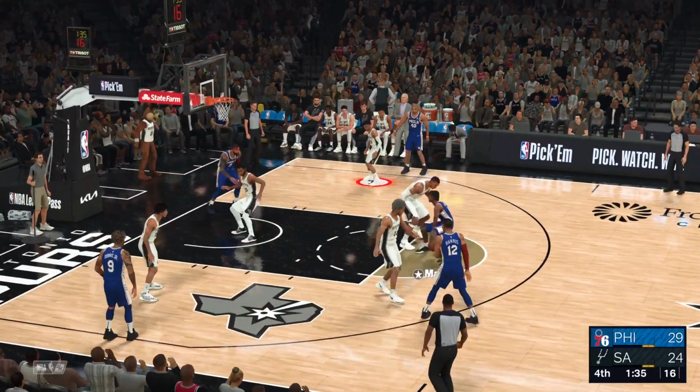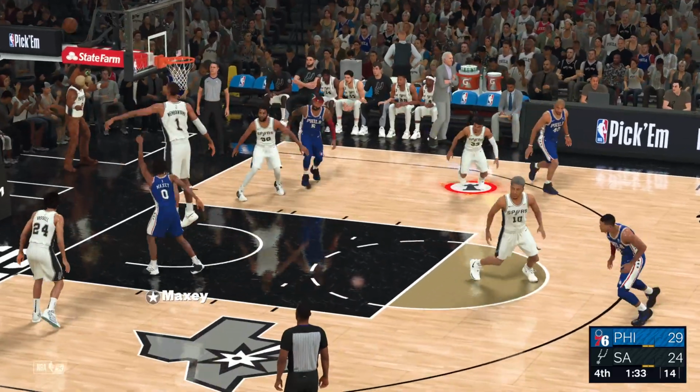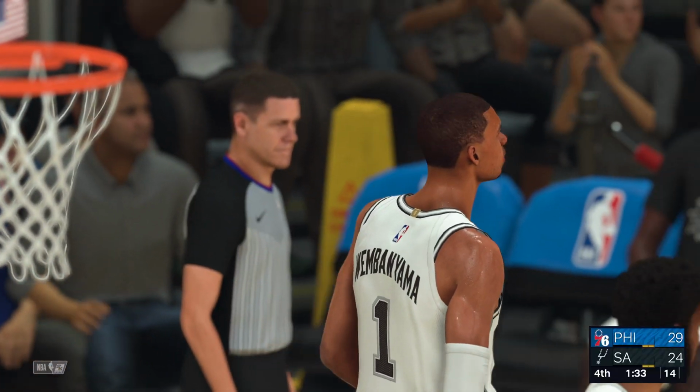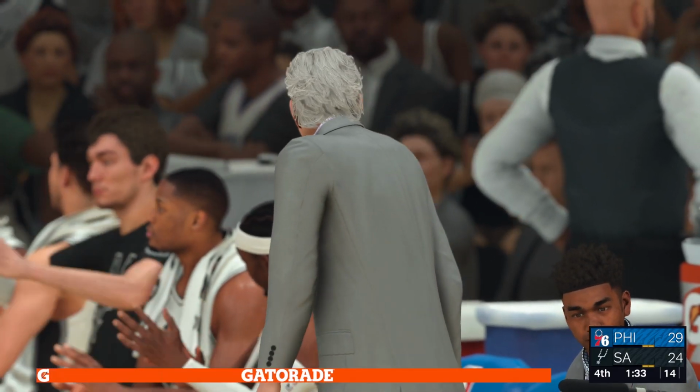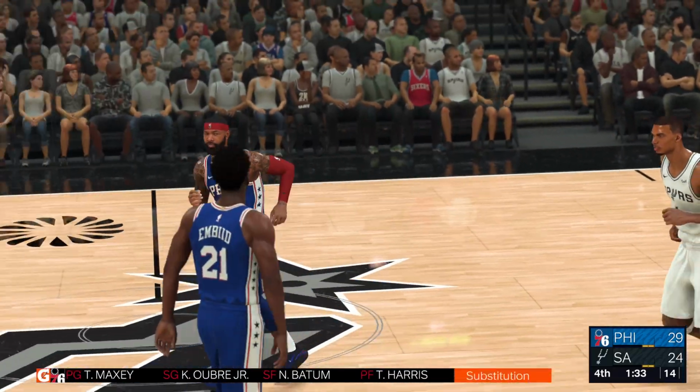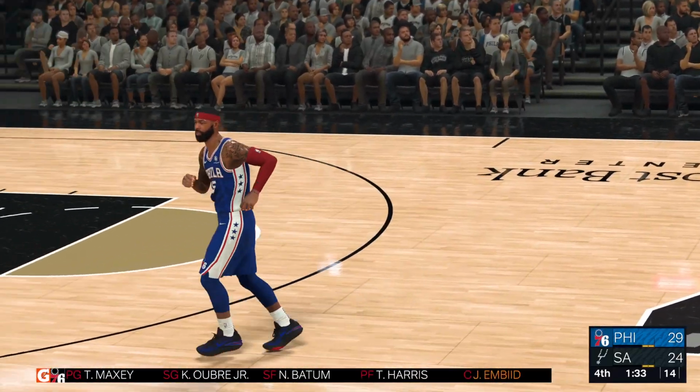Wembanyama against Maxi. And the ball goes out of bounds. Last touch by Wembanyama. Johnson, he's checked in for San Antonio. The 76ers also with a sub. Embiid, he's checked in for Morris.